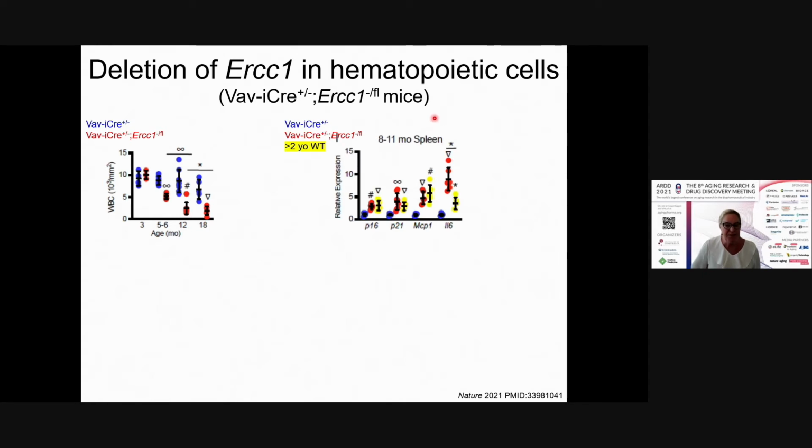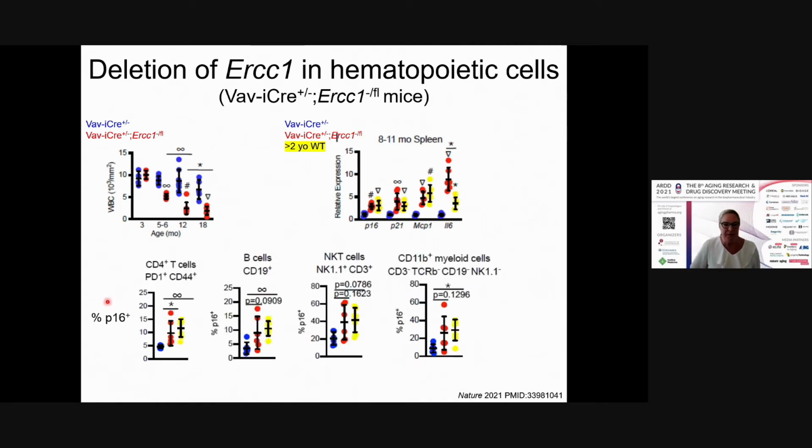But we also see senescence. So when we look in splenocytes or bone marrow cells, we do see an increase in a number of markers of cellular senescence. Again, the mutant animals in red compared to naturally aged wild type mice in yellow. So the same thing happens with normal aging. And we see senescence increase. This is an example of looking at P16 messenger RNA in our mutant animals compared to wild type littermates of these mutant animals. So we see increased markers of senescence in T cells, B cells, NK cells, and monocytes and macrophages. So virtually every immune cell type.